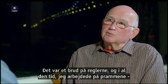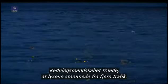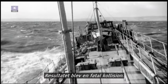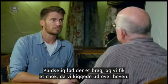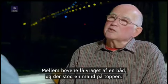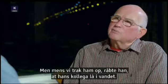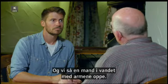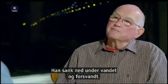The rescue boat Isabella had sailed towards them, mistaking their navigation lights for distant traffic. The result? A fatal collision. Suddenly there was this crashing noise and great shock when we went up on deck and looked over the bow. Between both bows was this starting to break up wreckage of a rescue launch with a man stood on the wreckage. We got a rope down to him and he hangs onto the rope and we pull him up quick. But as we're pulling him up, he's shouting to us that his mate is in the water. And there is this man in the water, arms in the air, head above the water, and he's slowly slipping down under. And he slipped under the water. End of him. The crewman who lost his life that night was John Newton. His body was never recovered.